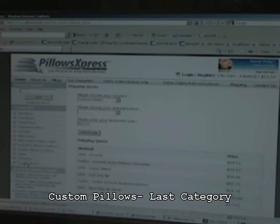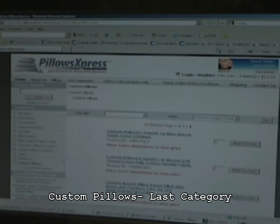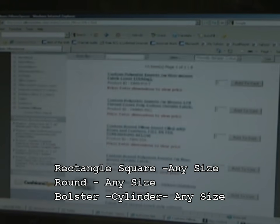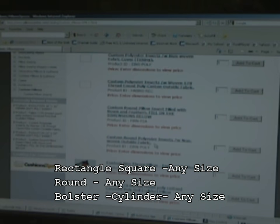Let's go over here to custom pillows, and that gives you a lot more different options. Here you have the squares. The two top ones are the squares, again with the non-woven and the woven fabric. Over here you have the rounds, and you have a round that's made out of down and feather, and over here you have a custom round polyester. And over here you have the rolls. The rolls are basically the bolsters, the cylinders.